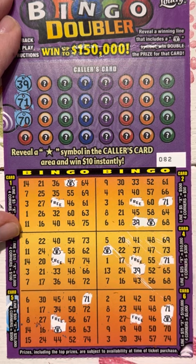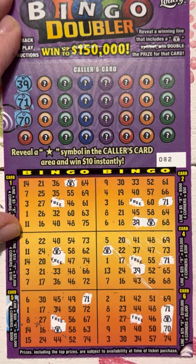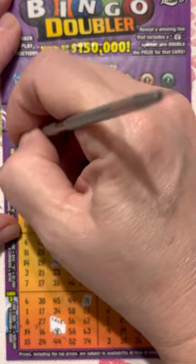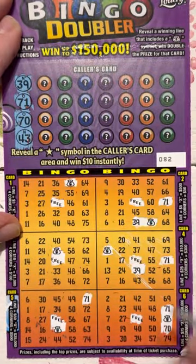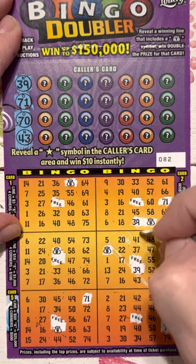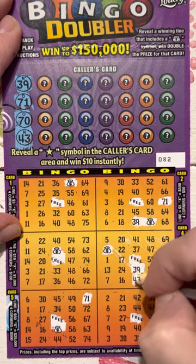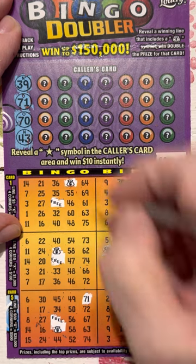070, right down here. We've got a nice little streak going down here in the bottom right box. That would be a good box to win in. And 43, because like I said at the beginning, it does depend which box you win in as to what the prize is. All of these boxes are not created equal.